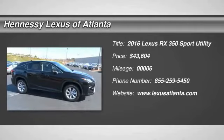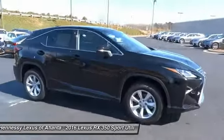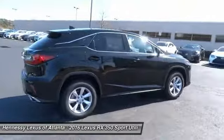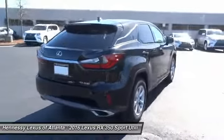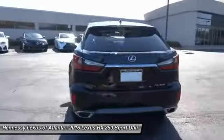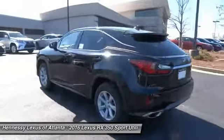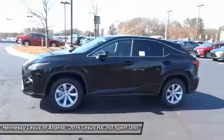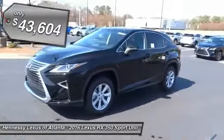2016 RX350. The RX350 offers a driver-inspired design and intuitive technology that puts you in total control of your interior. Paired with a spacious cargo area and a powerful V6 engine, the RX350 continues to offer the best combination of powerful performance and interior luxury in its class, and is priced below $45,000.